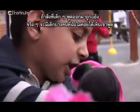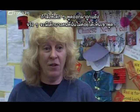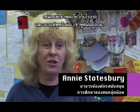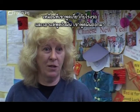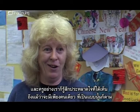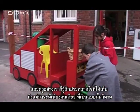The language that's come out has been staggering. In fact, one of the children, for example, I've never heard him talk as much as he has recently about the garage and all the words connected with it. He's just taken off. And as a teacher, that is just incredible to see, even if it's just that one child that has benefited from it.